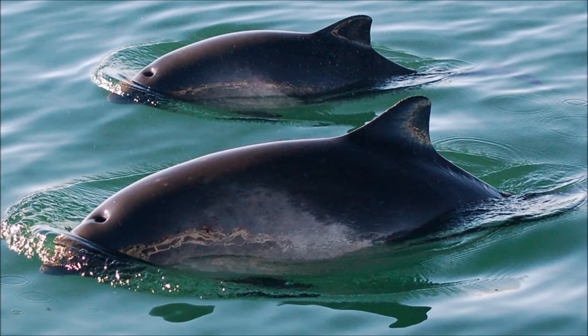Hector's dolphin is the smallest dolphin species. Mature adults have a total length of 1.5 meters and weigh 50 kilograms, and they can reach at least 22 years of age. These dolphins are known for their striking black, white, and gray coloration.